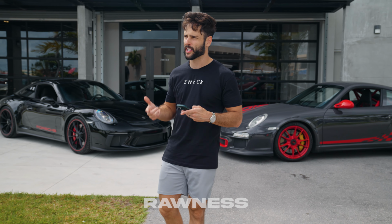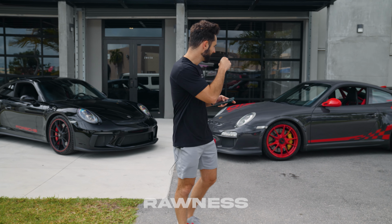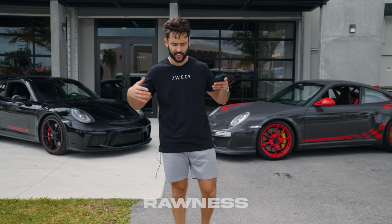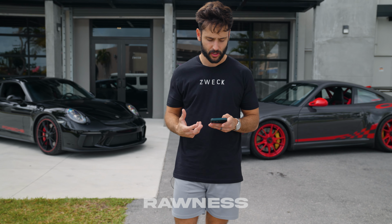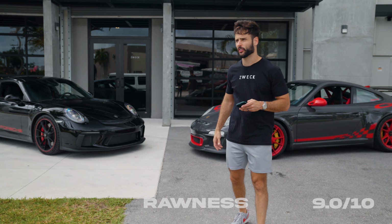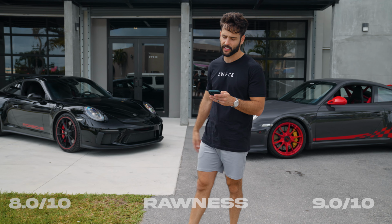Next is rawness. I've switched it from handling and braking to rawness. I think rawness is more of an important category for me. Now, in terms of rawness, that car is ridiculously raw. You get all the vibrations and sensations and little rocks hitting the bottom of the car. It is special. I think that car is a 9 out of 10 when it comes to rawness, whereas the 991.2, it's more isolated, it's more luxurious and more modern. That makes that car an 8 out of 10.